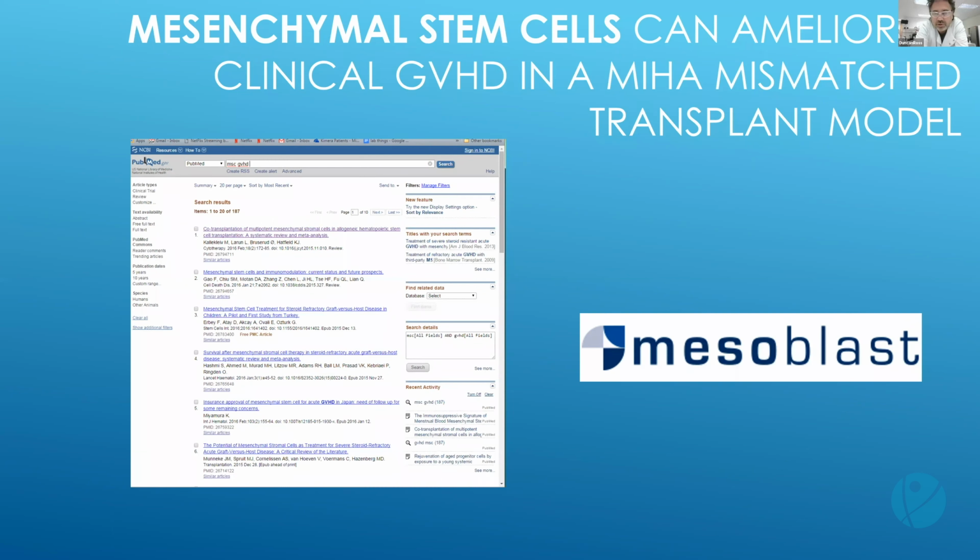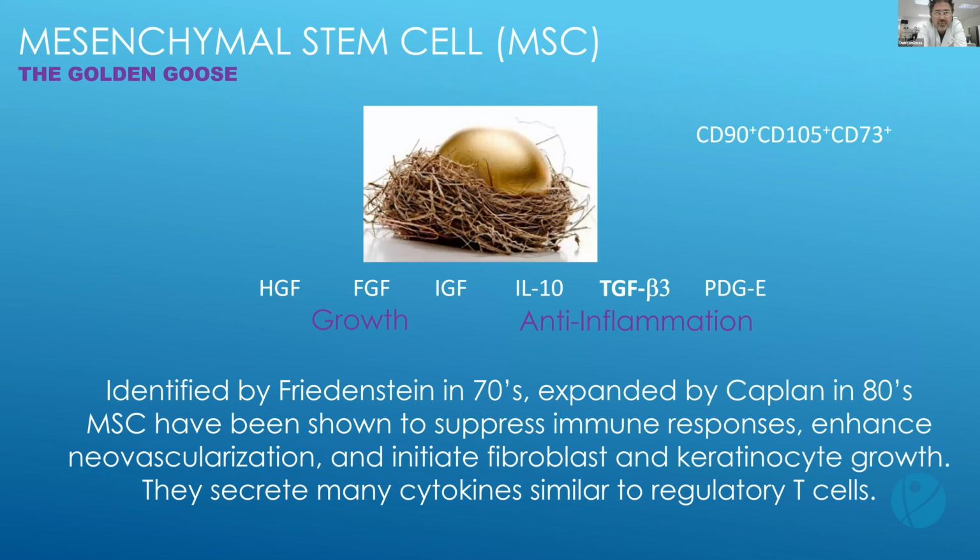So since I was using regulatory T cells, that's what my lab was concentrating on, I was aware that there were other people using mesenchymal stem cells to suppress graft versus host disease. In these clinical trials here, they would use 14 million mesenchymal stem cells to suppress chronic graft versus host disease. That gives you a number and a basis because chronic GVHD is a very, very inflammatory system, right? So you can think of this MSC then as a golden goose. If you look over at the anti-inflammatory factors there, you have IL-10, TGF Beta 3, and PDGF. Those are all secreted by regulatory T cells. Regulatory T cells really are the kings of the inflammation world, except that they're really hard to culture.